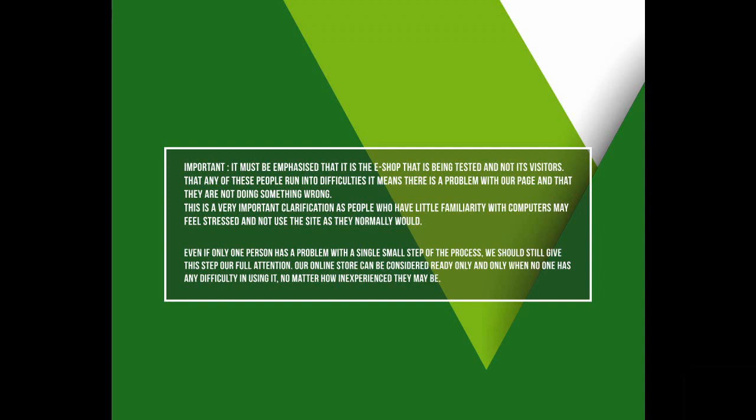Of course, usability testing is not easy and takes time, but it is a step that cannot be neglected. We must strive to make sure that our prospective customers can make their purchases without any hassle.